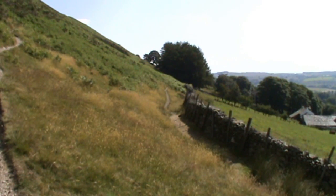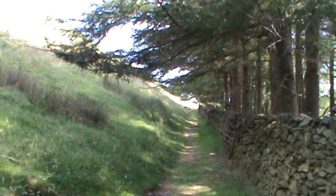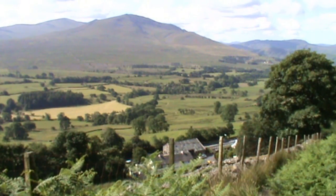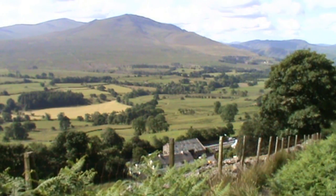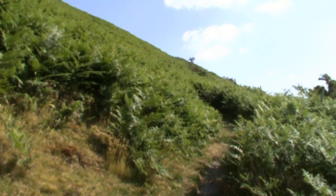We've got the road on our right hand side. Today's the 1st of July. We're just at the back of the pub now. That's looking to our right hand side. This is looking back over the pub down below. As you can see, we're making our way steadily uphill, following the fence. We turn round and keep heading forward uphill.